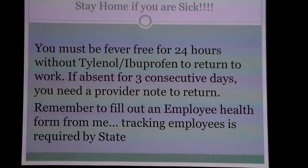If you're out for some reason, because you're contagious and you could give it to somebody else, then please see me. State requires that we track employees. Not that I give any information to state, but say at 1 o'clock, 5 people went home and they're all vomiting, but they all ate here, or we had a buffet, or we had a potluck. It's just to track so that we can stop it.